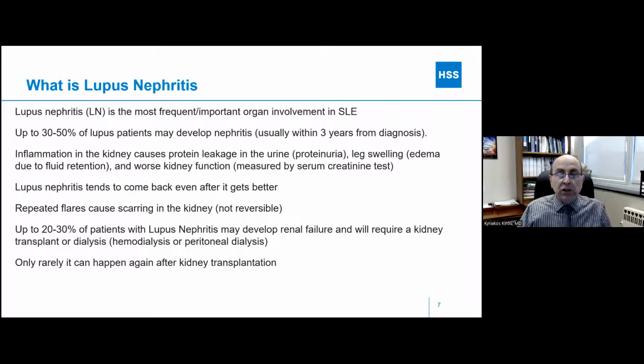Lupus nephritis tends to come back even after it gets better. We call those flares. Repeated flares cause scarring in the kidney, and that sometimes is not reversible, so we have to be careful about flares. Up to 20 to 30% of patients with lupus nephritis may develop renal failure and require a kidney transplant or dialysis at some point. Only rarely lupus nephritis can happen again after kidney transplantation.